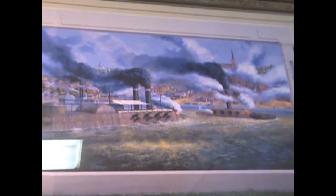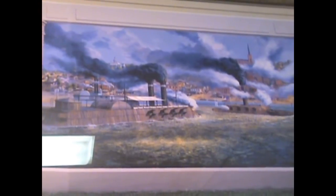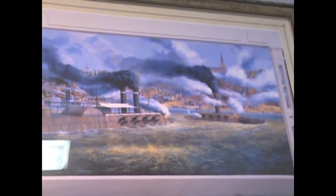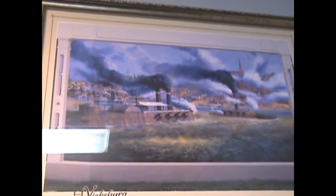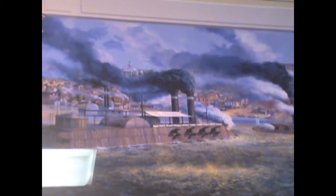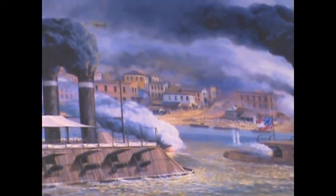Now, after trying several ideas of how to attack Vicksburg, Grant even tried digging a canal to bypass the big guns there. All of his attempts failed. Finally, Grant ordered Rear Admiral David D. Porter, on the night of April 16, 1863, to take his flotilla of ships, led by several ironclad gunboats, and run the gauntlet by Vicksburg's big guns.